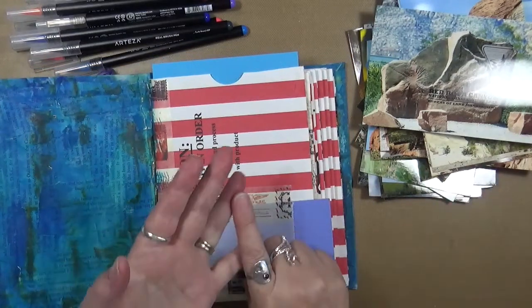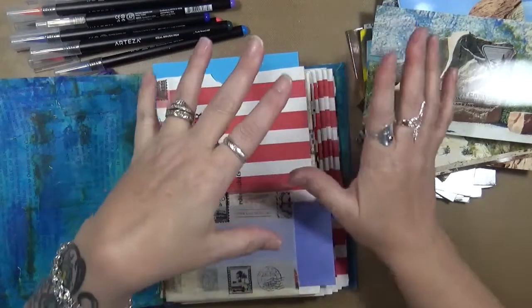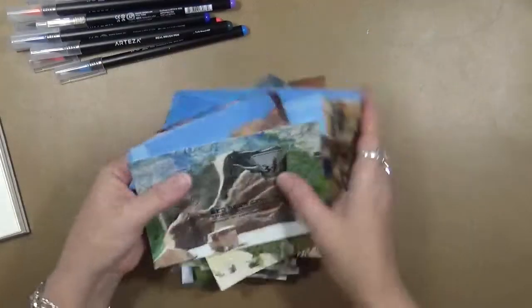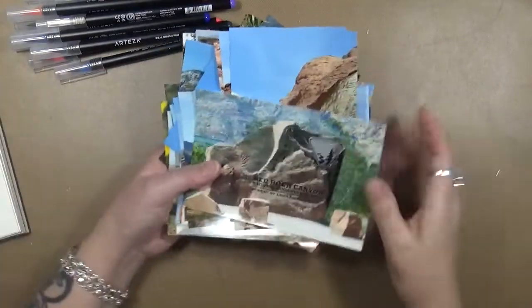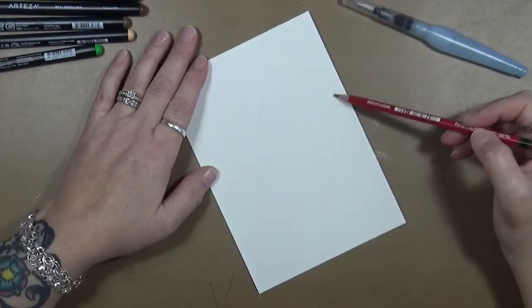So bear with me. Number one, I am not a watercolor artist, so I am going to play. I hope you guys enjoy, and we will chat toward the end. I don't know which picture I'm going to do, so that's the next thing I need to figure out, what picture I'm going to do, and we'll be back.